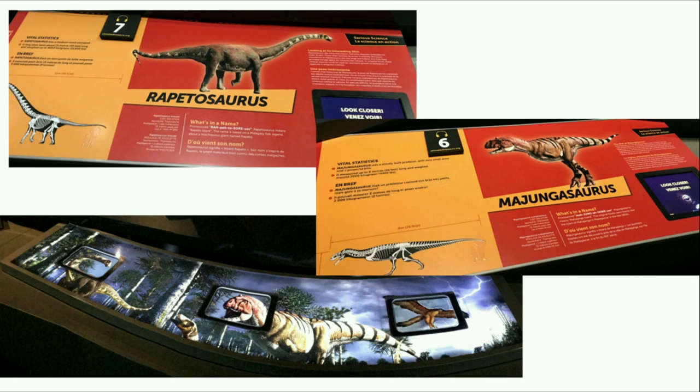And it has these really cool bony osteoderms, these little bony plates embedded in its skin. So one of the things that's really cool about Rapetosaurus is that we have some interesting skin impressions with these bony osteoderms in it. Majungasaurus is sort of the star of Madagascar dinosaurs.